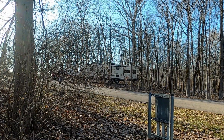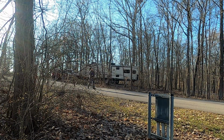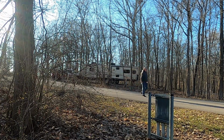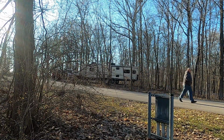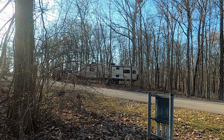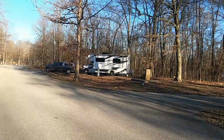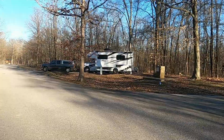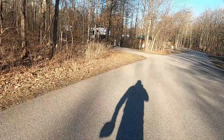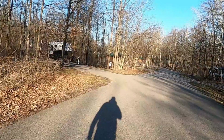Because on day one the weather was so great, I took a little walk and decided to check out some of the other campers in the area and just get the lay of the land a little bit. That's a sweet looking little Class C. And the campground's not very crowded. This is still considered winter camping.